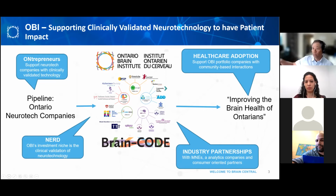So if you look at the blue bubbles on the left, you have entrepreneurs. That's one of our funding programs for early stage companies coming out of universities and in the cluster. I'll talk more about that later. The one below that is called NERD, which stands for Neurotech Early Research and Development. And that's our funding program where we do dilutive funding to companies.